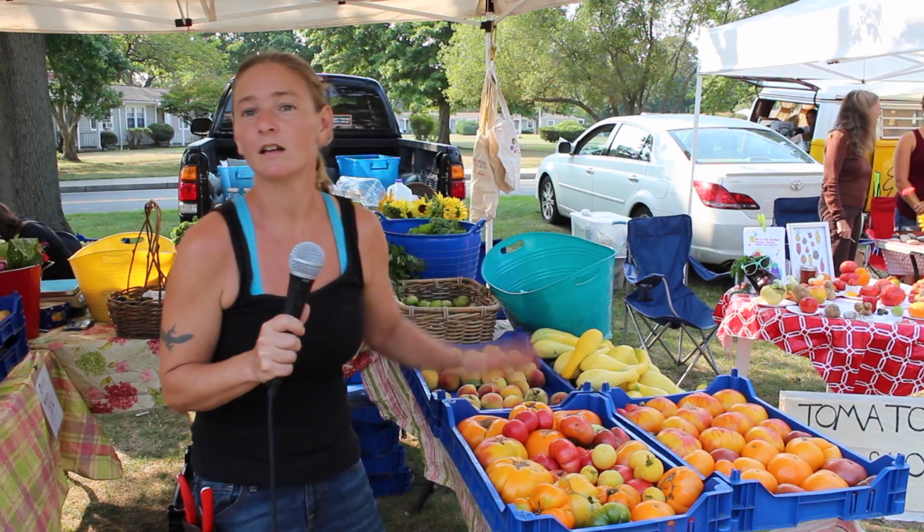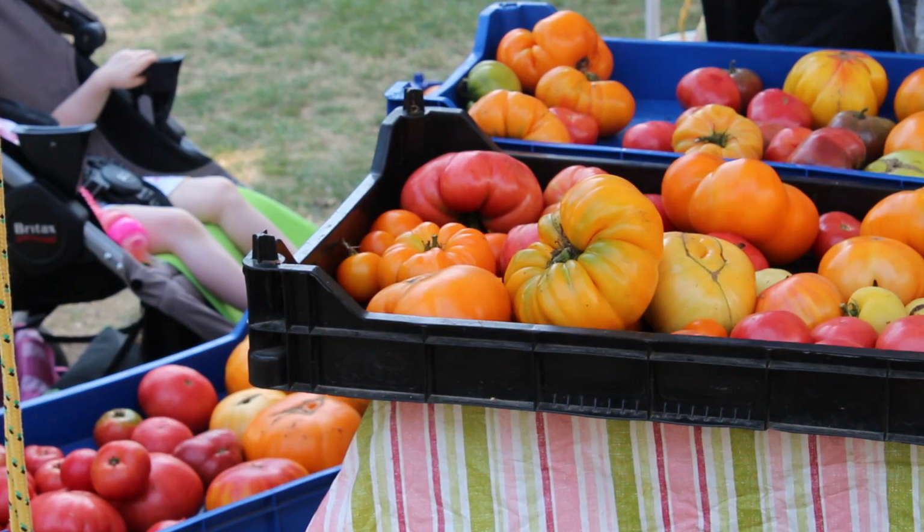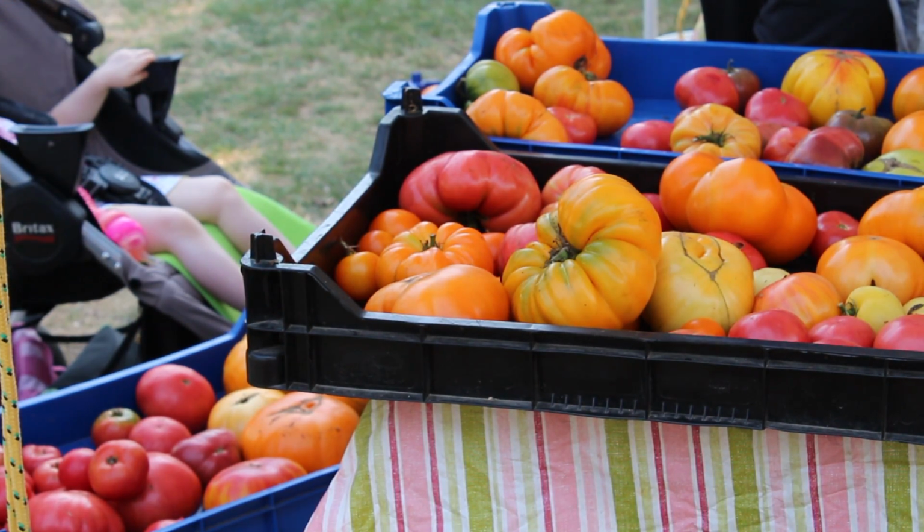So if you cut into it, it just glows with red, orange, and yellow all the way through. It's very beautiful. It's also my fruitiest one. It really has a fruity flavor, which is great. What else do I have?